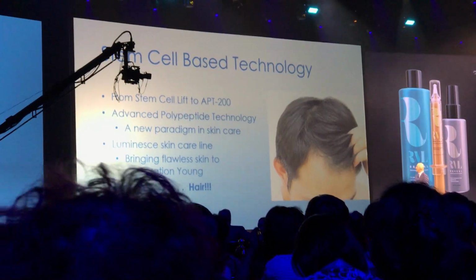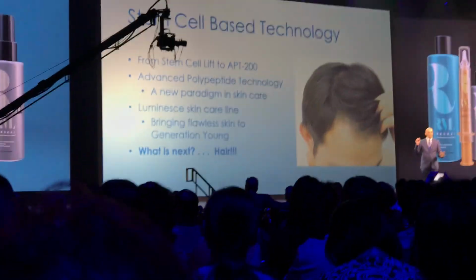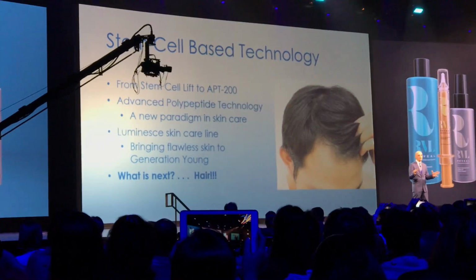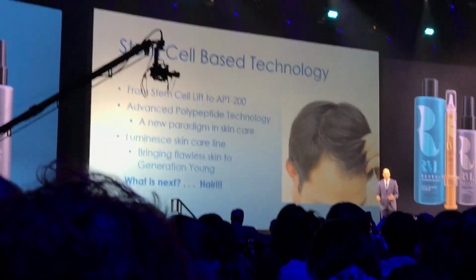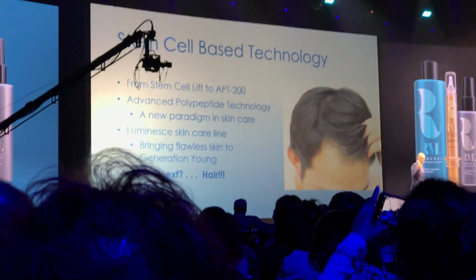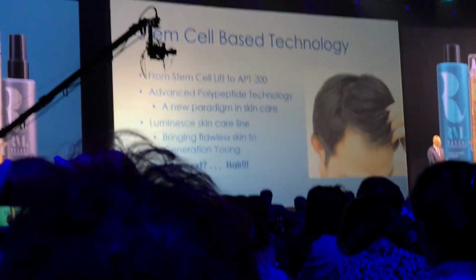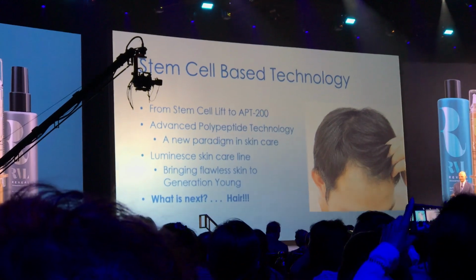All right, let's talk some science. So, we went from the stem cell lift in my clinic to making APT200 with the polypeptide technology. It's a new paradigm in how we look at skincare. It's a new way of doing it. Nobody was doing it before. And it was the backbone of the Luminous skincare line and the powerhouse in bringing flawless skin to Generation Young. So what we're going to do next is build on that for the hair.